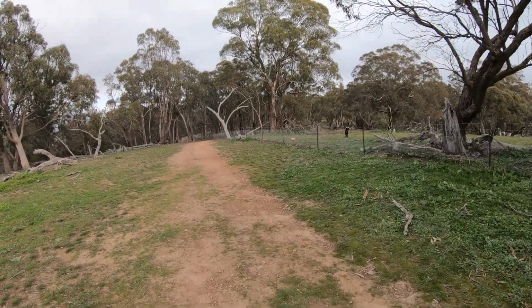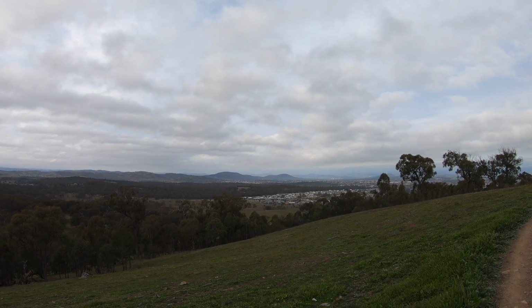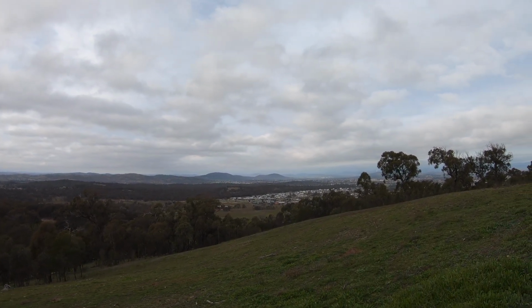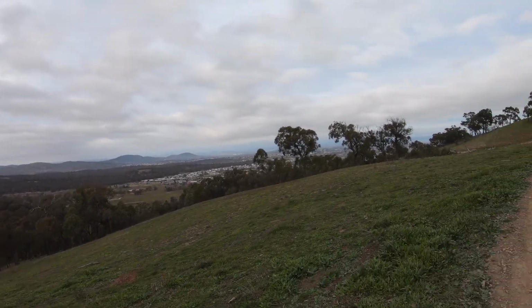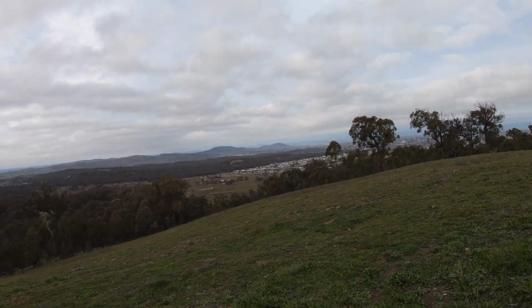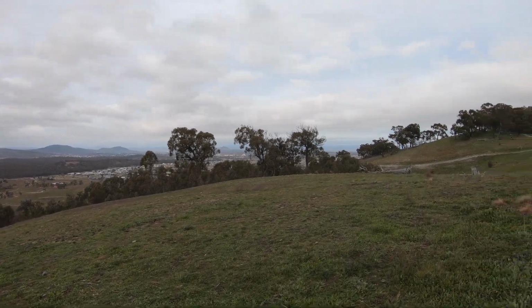And then we're downhill again. Twin peaks that you can see off in the distance there. The one on the left is Mount Majura. The one on the right is Mount Ainslie, which is where we were last week. And that's just Bonner down below and forward. So about 3.5 k's in now.